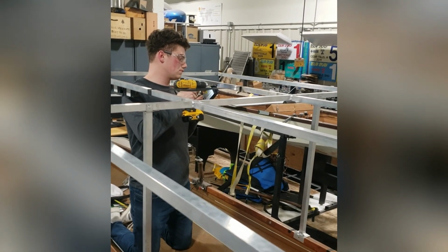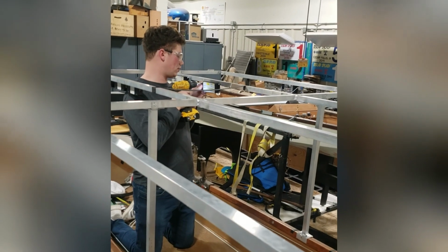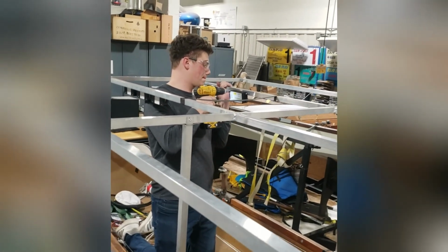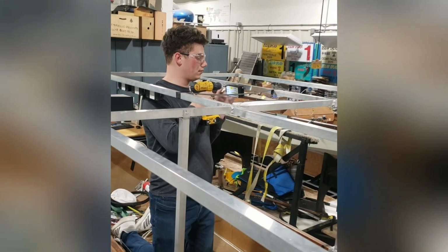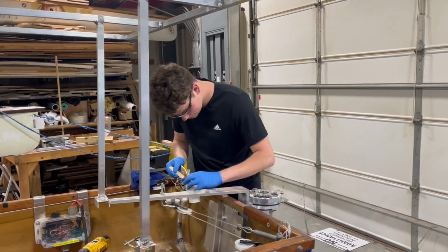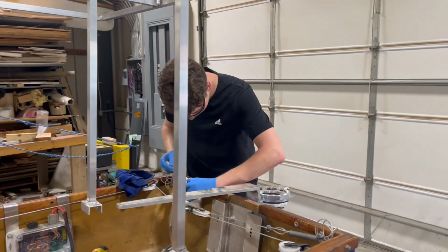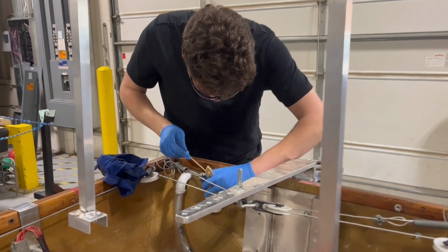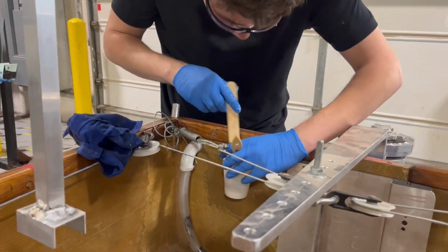We also cut flanges on the vertical components so we could rivet them to the horizontals, and then after this we had to screw in the peak power trackers and wire everything together. We also had to attach this frame to our boat hull, which we did by making custom bushings and then epoxying them into our gunnels.